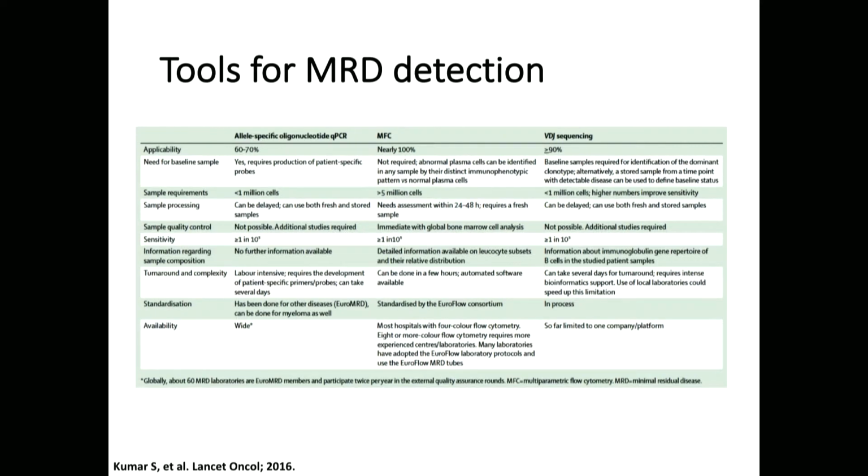Now we have more sensitive tools to look for very small amounts of disease in these patients, and like other malignancies, especially hematological cancers, now we can actually assess minimal residual disease in these patients. Now there are several different methods that have been described. The ASO PCR has been around for a long time.